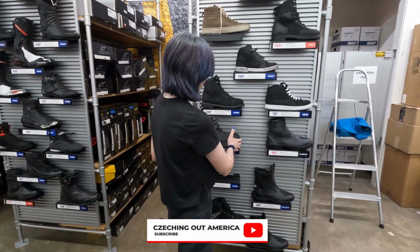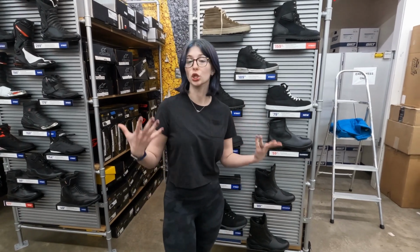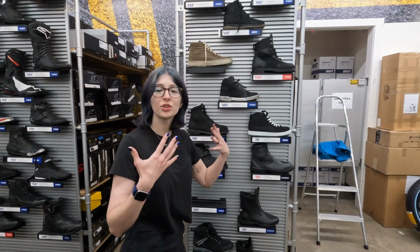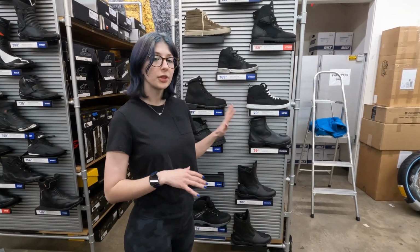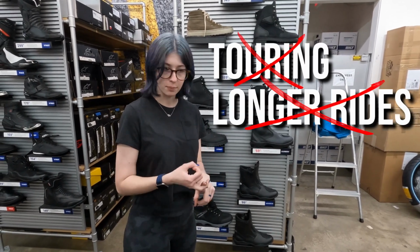So this would be a bit more for, I'm gonna make a few stops. I want to look more casual as I go throughout my ride. So these are more of like a cruiser style, more casual. You can go with sport bike and everything like that. So they're very versatile boots, but they're not necessarily touring or longer ride boots.